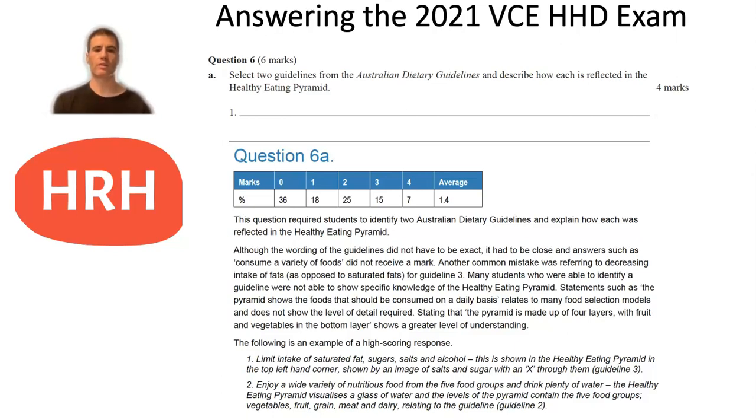They showed you a high scoring response there, so this student talked about limiting the intake of saturated fats, sugars, salts and alcohol, which is obviously guideline 3. Then they referred to the healthy eating pyramid and how there's a cross through salt and added sugar on the side of the pyramid, so that was the link there.